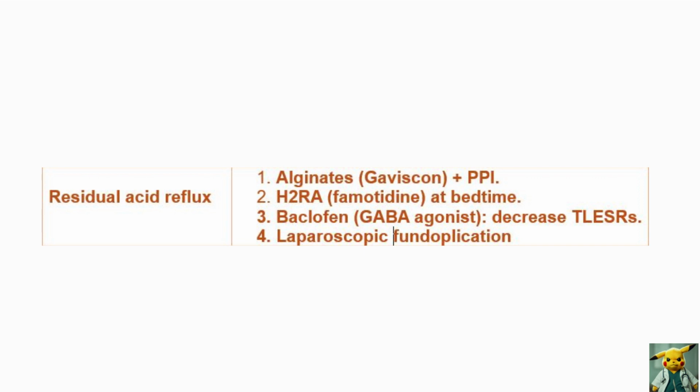Famotidine, a histamine 2 receptor blocker, may be added at bedtime. Patients who do not respond should be given a trial of baclofen for 3 months. Baclofen is a GABA receptor agonist. It targets the underlying mechanisms of GERD by decreasing transient lower esophageal sphincter relaxations and increasing postprandial lower esophageal sphincter pressure. Finally, anti-reflux surgery such as laparoscopic surgery may be considered.